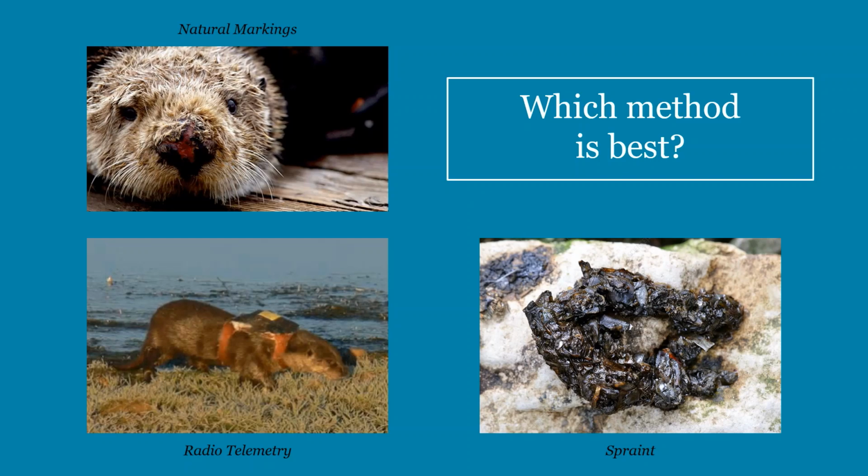Therefore, when animal welfare, data accuracy, and ease of application are the important considerations, spraint is the best method to use.